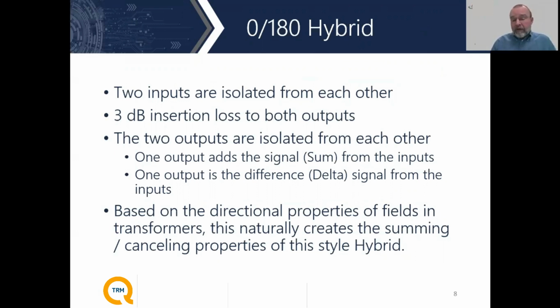There's an equal power split between the two inputs, and basically one of the inputs will add the differential signal coming in from the two output ports, and the other input will differentiate this signal. Therefore, you can have information flowing on those same two wires, one in a common mode and one in a differential mode. By doing that, you can have information flowing in both directions over the same wire, and they won't interfere with each other.